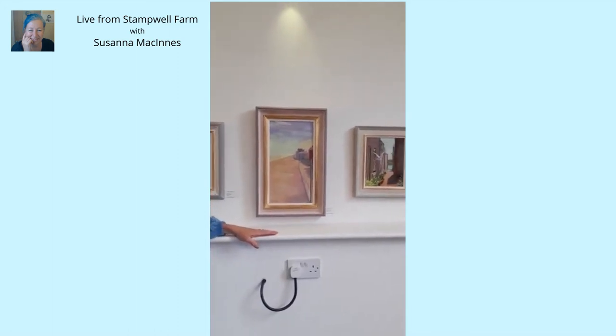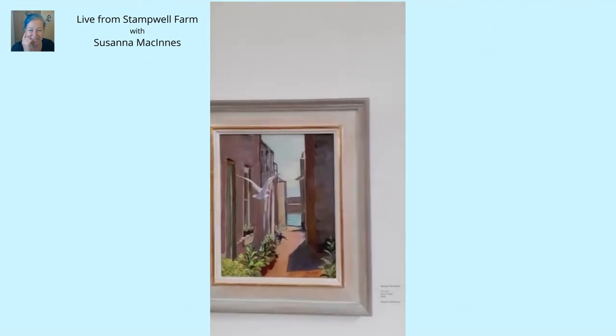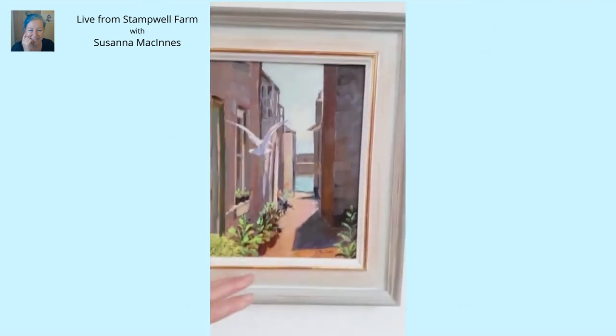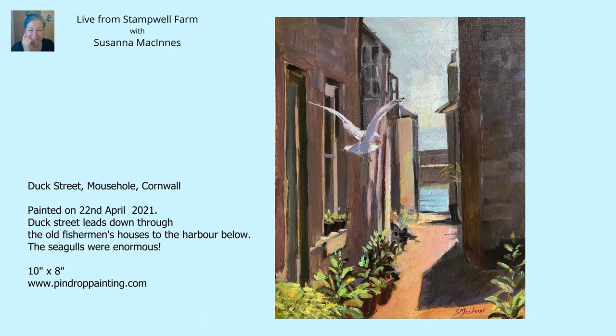Successful. Thank you. And this, can we just do the seagull? Yes, and the seagull. Oh, was that an afterthought? This was an afterthought. There's a little lady on a bench, and it's called Duck Street in Mousehole in Cornwall. It had everything apart from the seagull, and I just thought it needed something to lead us down to the quay and the little harbour, and the harbour wall and the little life-saving ring there, and then out to sea.